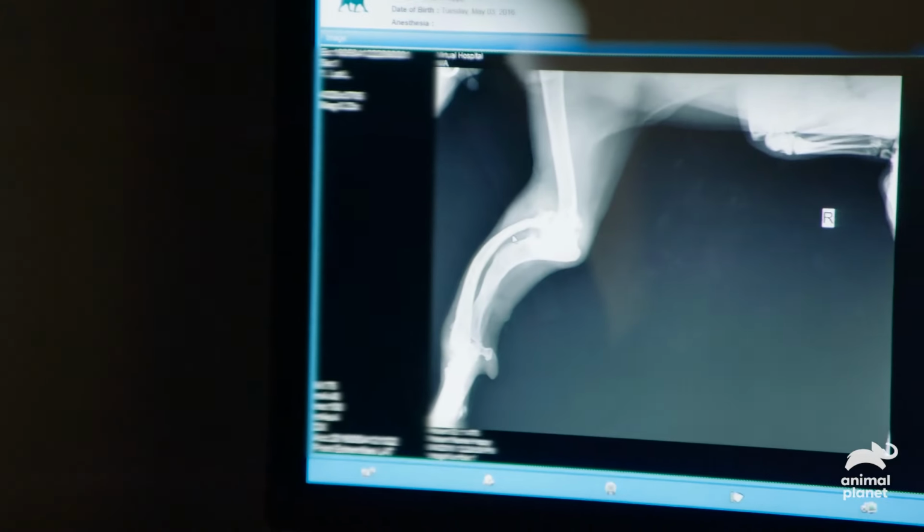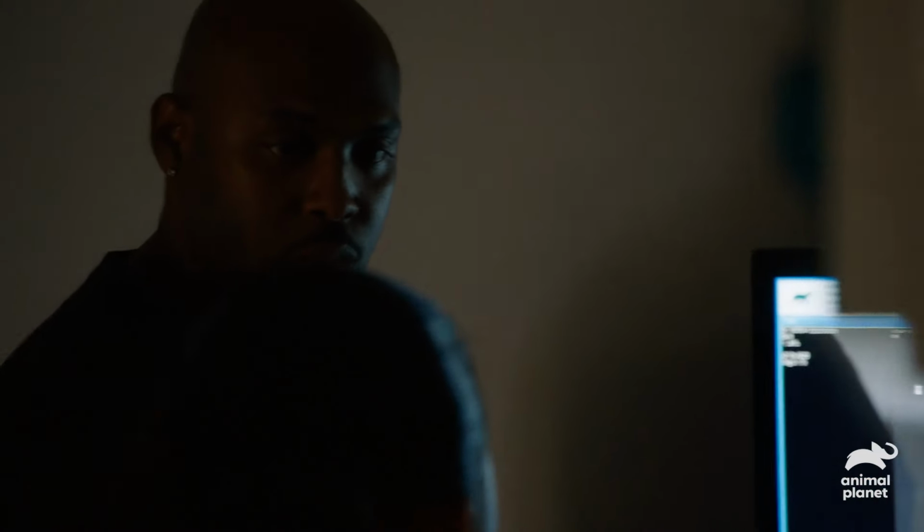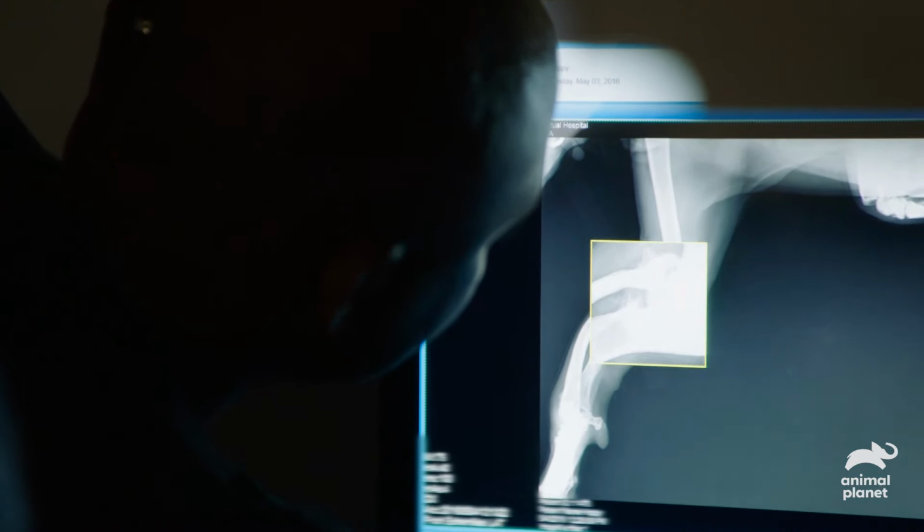This is what I'm worried about. We have a lot of osteoarthritis, a lot of bone fragments. That's not normal. That lets me know that the body's eating away at the bone. And unfortunately, there's no way to treat that. It has to be amputated. This limb definitely needs to come off.